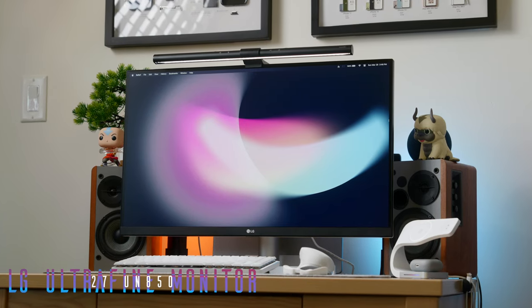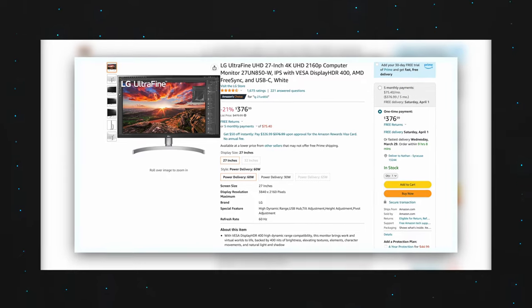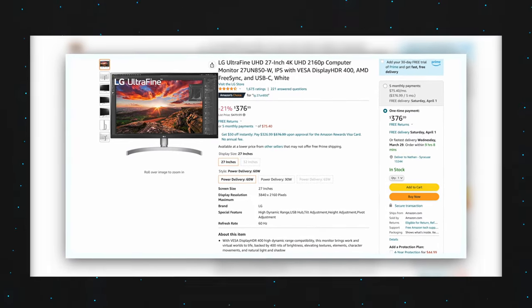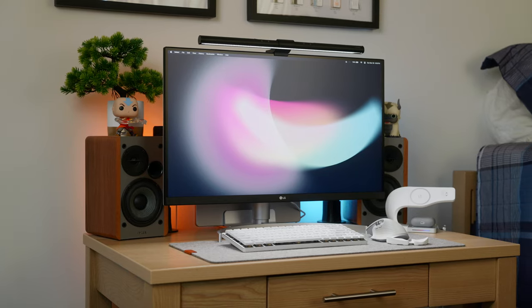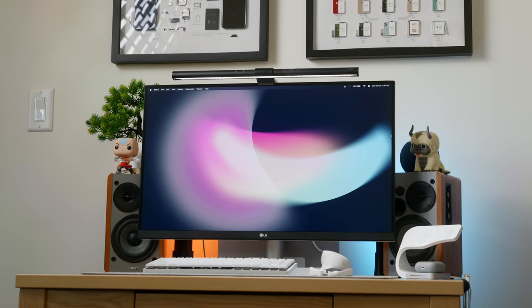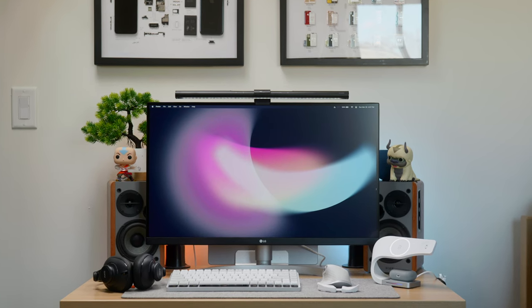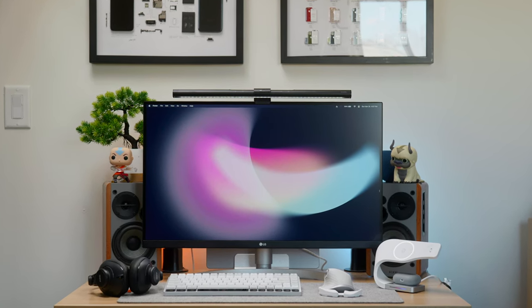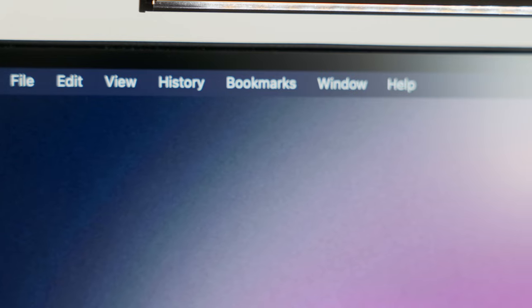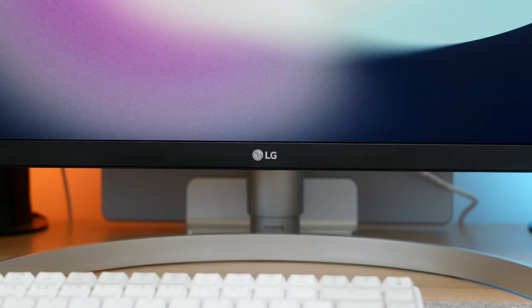So the next and biggest upgrade I have made since my last desk setup video is I now have a monitor. I really needed one, and the one I went with is the LG 27UN850 UltraFine monitor. At the time of making this video, this monitor cost around $375, and for that price, you're getting a modern bezel-less design with a beautiful 4K 27-inch display that has a matte coating on it. This has a 4K IPS display with an aspect ratio of 16:9, which is typical for the majority of displays out there, and it has very thin borders all the way around with a small chin on the bottom with LG's logo in the middle.